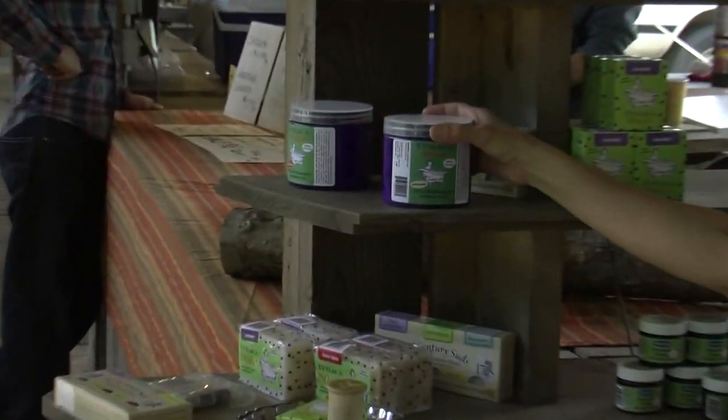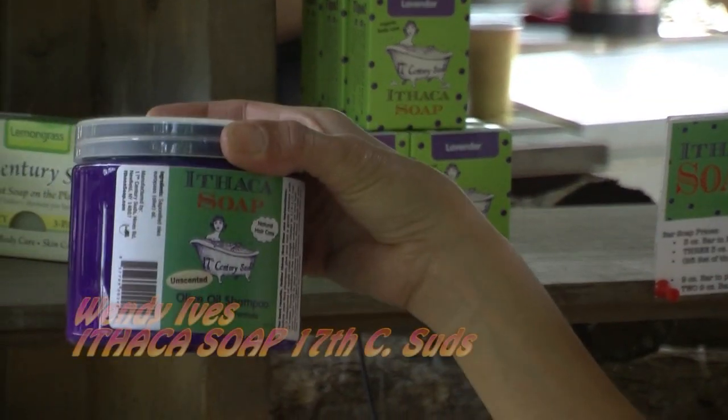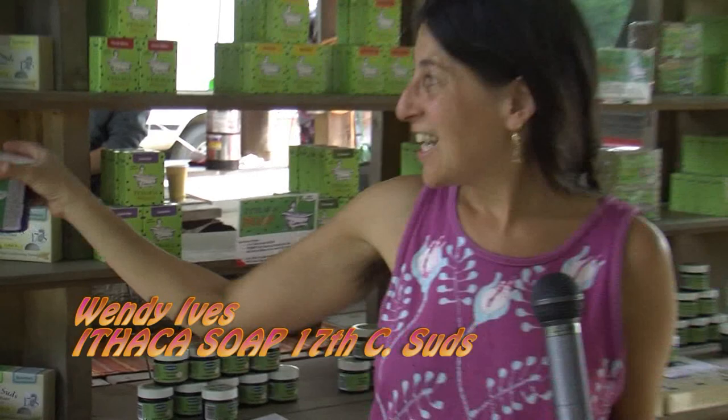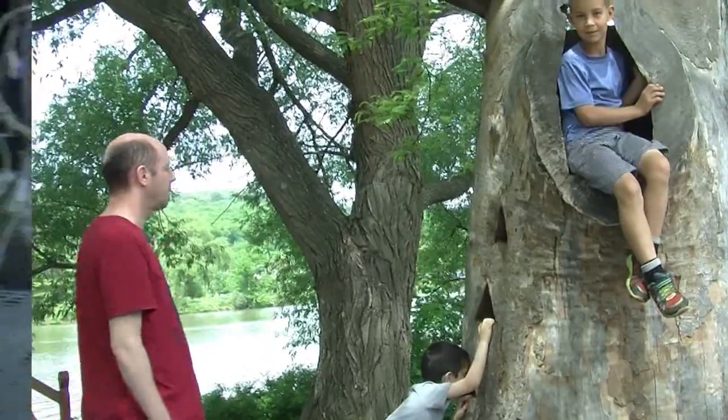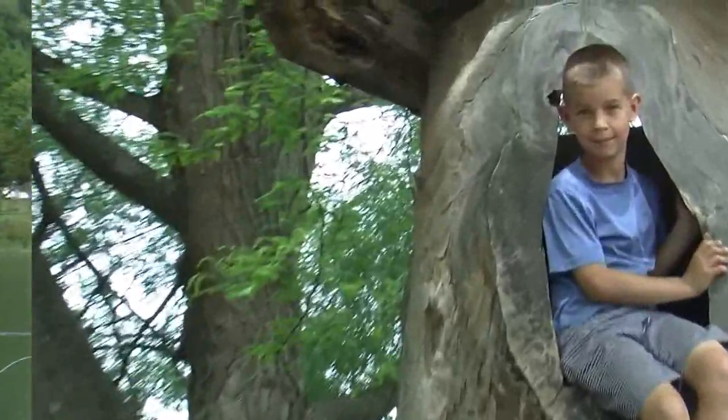Made out of olive oil, which I use on my hair, and we make a liquid soap.